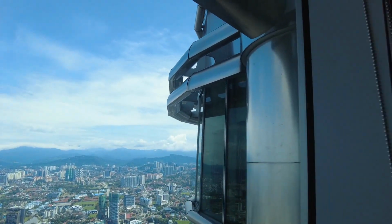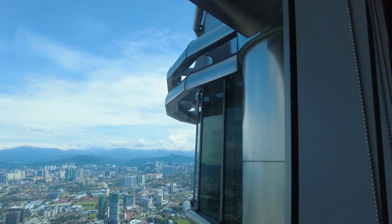I can't say you've been to KL Selangor if you have not been to Petronas Tower. So do make your way here and just be in awe of all this structure, the history behind the tower.